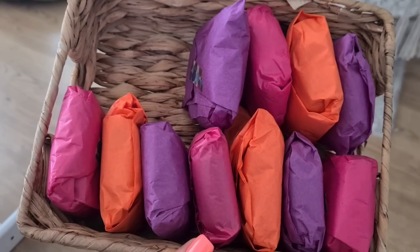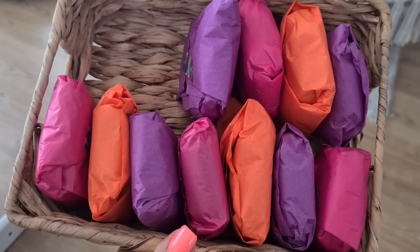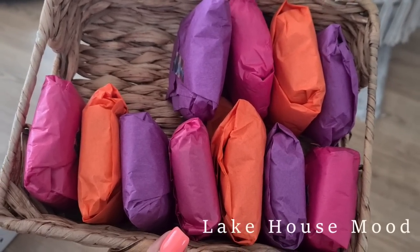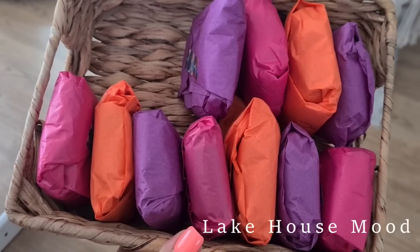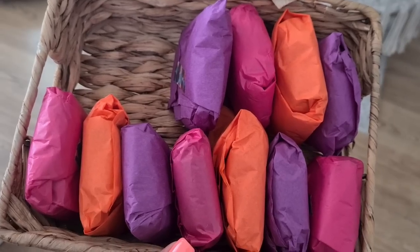Are you wondering what is that? It's not an advent calendar, even though it might look like one. Last year, lovely Kat from Lake House Mood, she has an Etsy store, go check it out. She has beautiful yarns and fibers there. She sent me a surprise gift just to cheer me up.